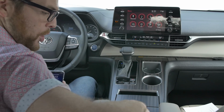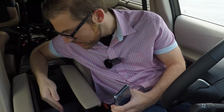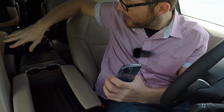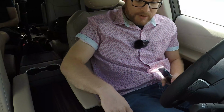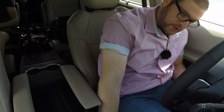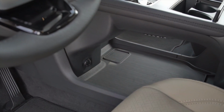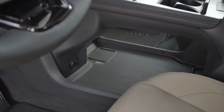We also have this enormous cubby here where I have another USB and a USB-C. I've got my cup holders right here behind me for the second row, and we have an enormous amount of storage underneath the center console. So if you have a big purse, a cooler bag, whatever, you have an area to put that there. There is just so much storage throughout this vehicle. It is absolutely excellent. And we do have some other things that are pretty great for a minivan too.